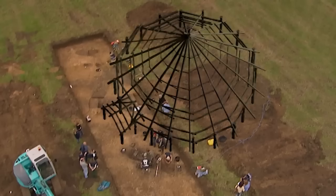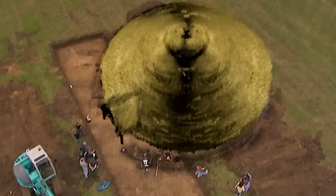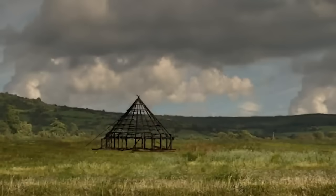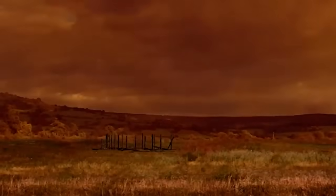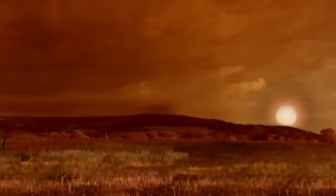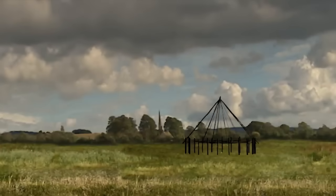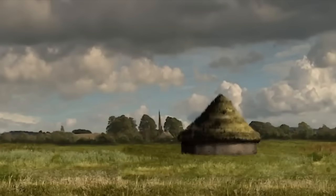Great stuff. So our story begins in the 2nd century BC, with our Iron Age farmers living a peaceful Iron Age existence in the shadow of the hill fort at Haresfield. Around 50 BC, they upgrade to a new roundhouse and witness the drama of the Roman invasion unfold around them. But how does our story end?